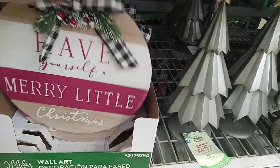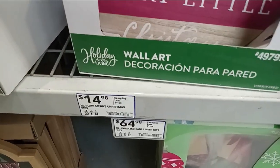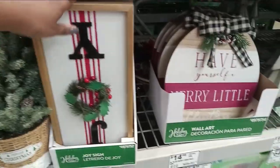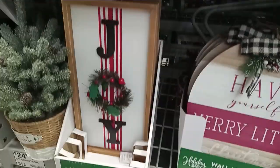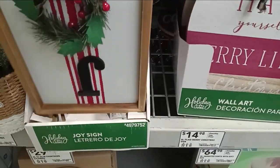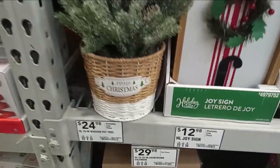Although Lowe's is obviously going to be known for their outdoor decor because it's a hardware store, I actually thought their indoor decor was nice too. I didn't expect them to have any indoor decor, except maybe pillows, but they had some stuff and it was actually cute. It's something you can find in stores that are more dedicated to decor in the home, because Lowe's is more dedicated to out of the home. So I thought it was some cute stuff.